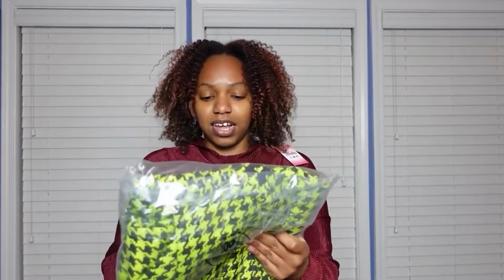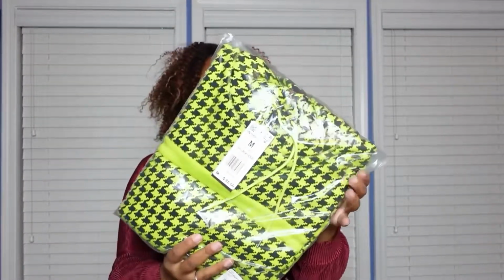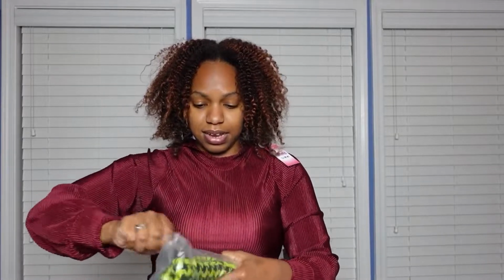Yes, it's green in color. This sweater is $85 and it's a size medium. And it is an Ivy Park crop hoodie. And let's open it.